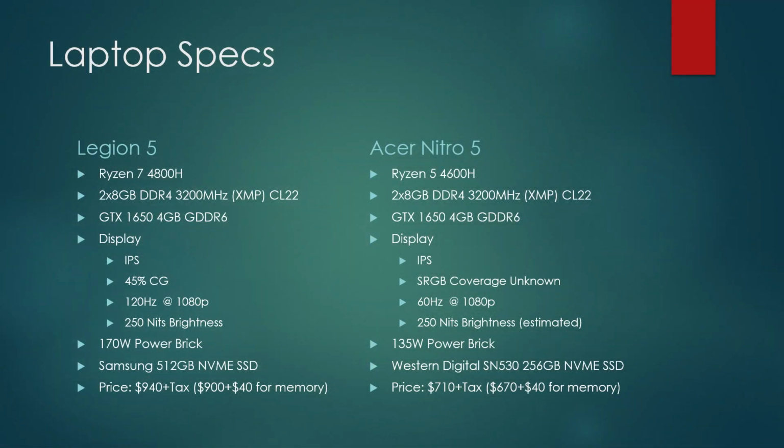Now, to do a really quick rundown here, the Acer Nitro 5, like I said, it's a 4600H. We do have 16 gigs of memory for this testing. We have the 1650 4 gig GDDR6. The display looks to be IPS according to Acer's website, but they've actually removed this particular laptop from their website. No information about sRGB coverage. It is 60 hertz, despite Best Buy saying it's 120, and probably about 250 nits brightness. The power brick is 135 watts, and it has the Western Digital SN530 256 gig NVMe SSD, and we paid $670 plus tax, and then $40 additional for the memory, bringing the total to $710.